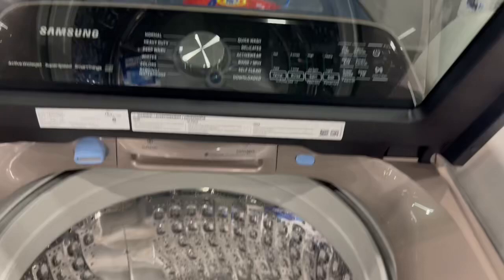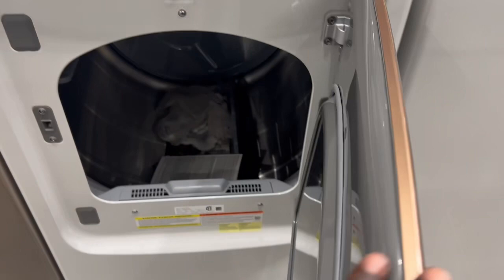Here's me just looking at the washers and dryers. They were so cool. Expensive too.